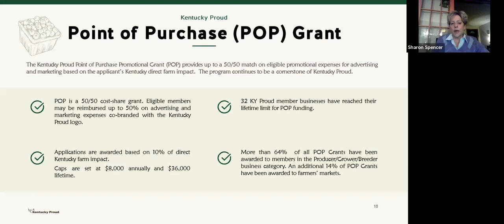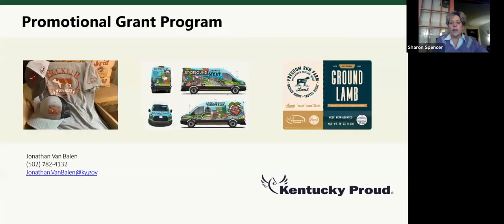If you are a Kentucky Proud member, you have an option to apply for a 50-50 cost share grant. This will help you with marketing, advertising, and signage. We have producers who do vehicle wraps. This is an example of what some folks have done. It can help you with a website. A lot of times it's good when you go to the farmers market and sell, and everybody has their own shirts and their own hats with your name on it. It gives you a logo.